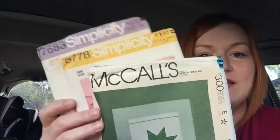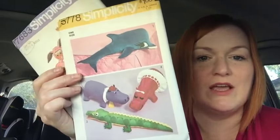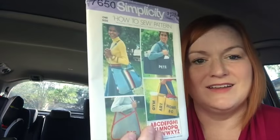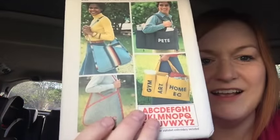They've seen parts of it. And then I'm going to just show you another big bunch of patterns. I'm just going to pour them on the floor is what I'm really going to do. I'm just going to pour them out. So these ones again were also 50 cents. And I tried to get unique ones like stuffed animals, costumes, this funky bag, look at that.